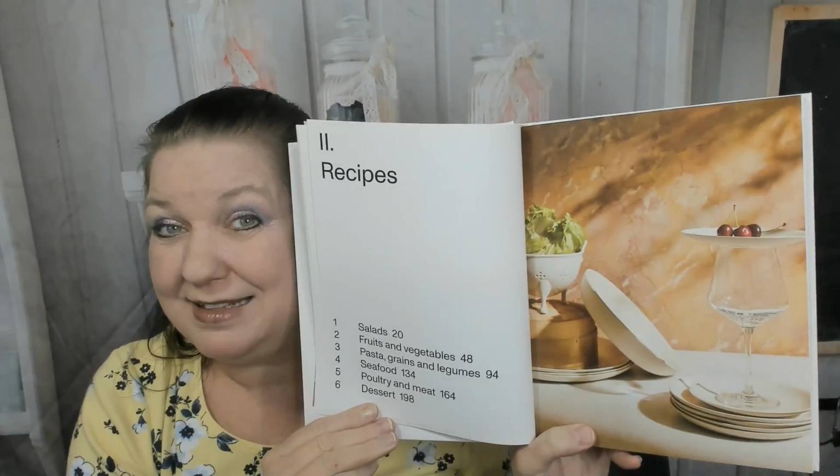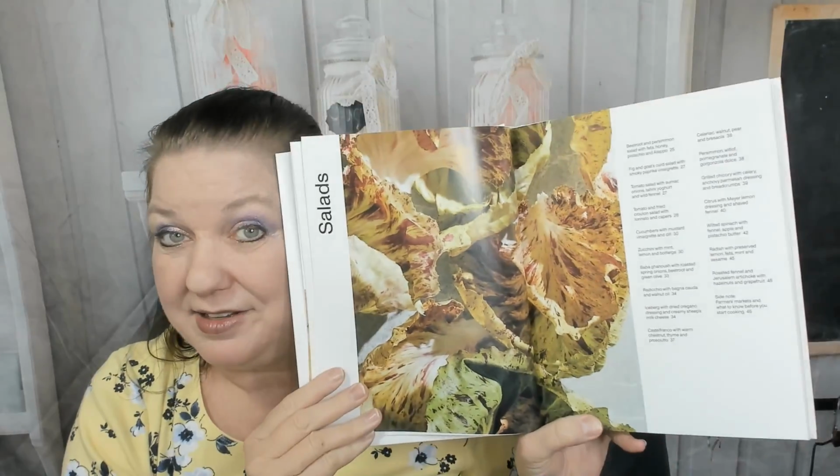Kitchen staples. I'm going to skip this part because every cookbook has them. We know aioli, salsa verde, la la la. Okay, recipes. Let's check these out. Salads. Now I can't show you the whole book. We're just previewing it, so I'm going to kind of jump ahead a little now and then.